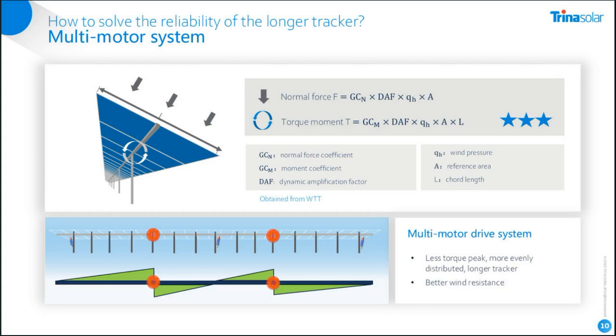So upgraded Vanguard 1P not only uses the design of rounded edged tube to improve the bending resistance of the tube, but also we use the multi-point drive system. As shown in the picture below, the green triangle shows the torque distribution on the tube. It means that when we use multi-point drive, we can reduce the peak torque and make the torque distribution more uniform. So when the tracker is carrying large modules, it can provide enough holding torque to ensure the structure is stable.